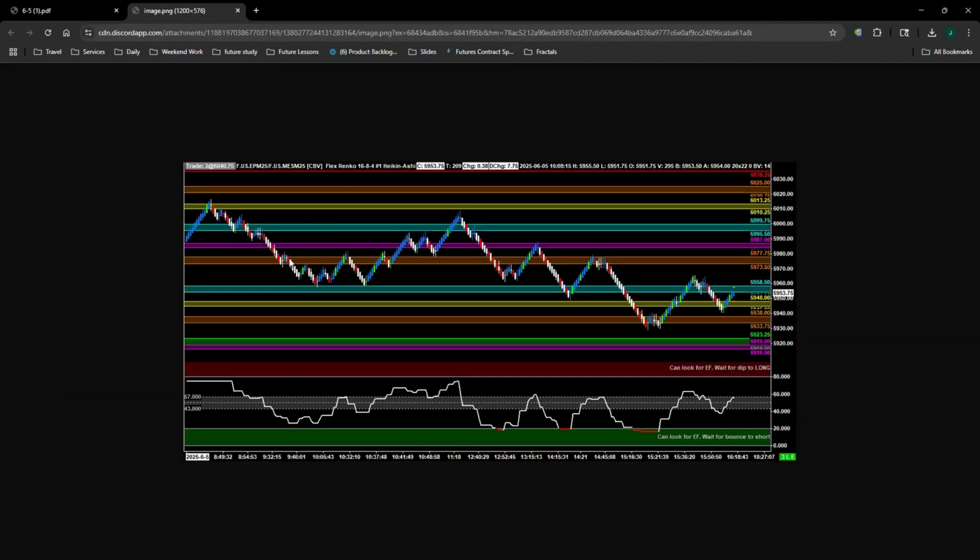So first we have a contextual short at 73. Showed up right here. We posted this for our students in our elite room and right down from our 78, 73 level for 20 points. So an easy 20 to 25 points here, depending on where you would get in. Not a bad way to start the day. Bounces back, gives you another attempt.